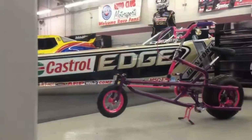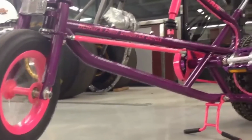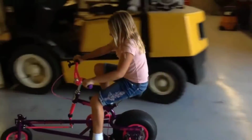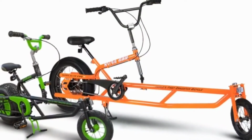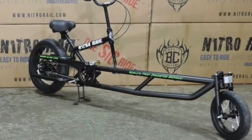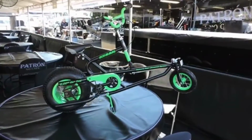Number 11. If you need the kind of bike that makes people do a double take, then the dragster-styled Nitro Rail is the bike for you. Even though it looks completely different than any other bike, it behaves in just the same way with no sacrifice to the power of the bike. The bike has a 68-inch wheelbase. There's a full-sized adult model and a kid-sized Micro Rail model as well. The full-size Nitro Rail costs $1,000. The kid size is $400.